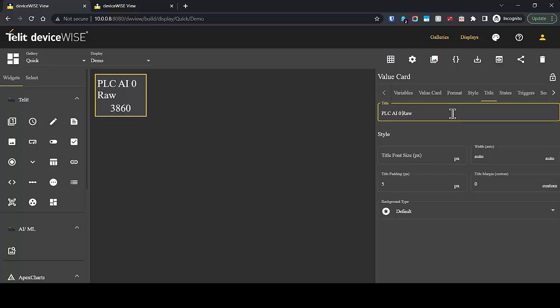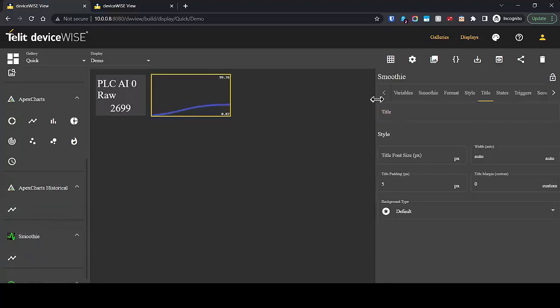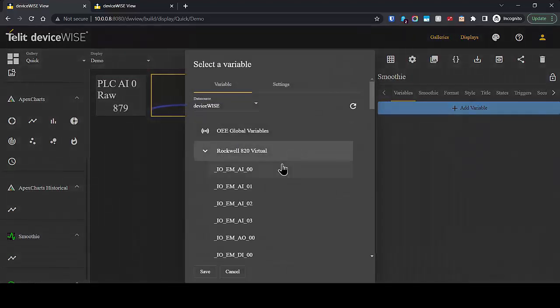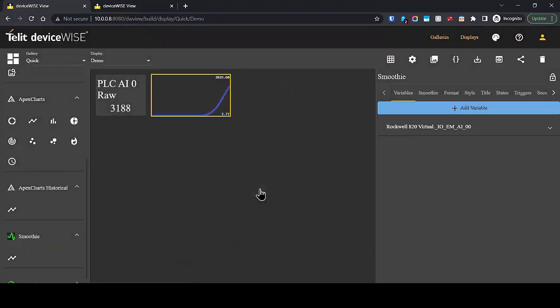If I wanted to go further and graph it, it's also just as easy. Grab a graph, select it in there, and then just add in the tag that I'm interested in reading from. Say how often I want to read it, and done. That's all available, no custom code, no custom environments. I didn't have to build any custom widgets. It's all there for me.